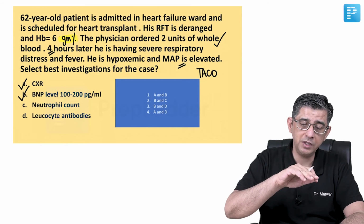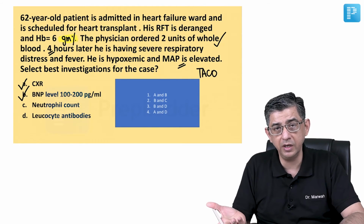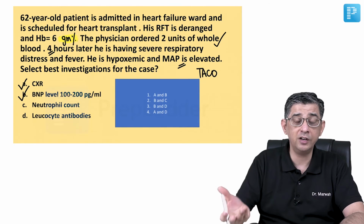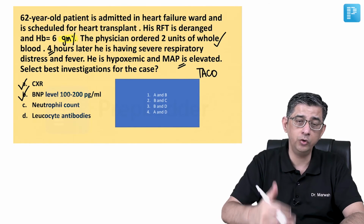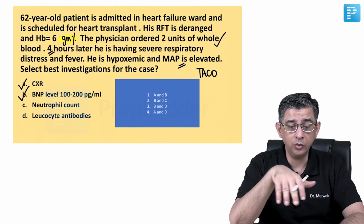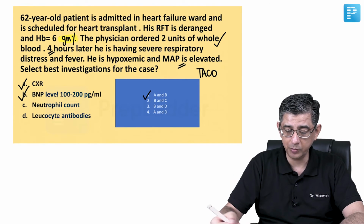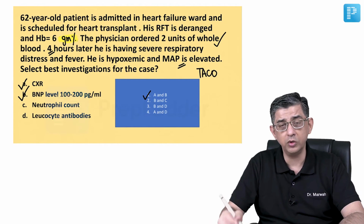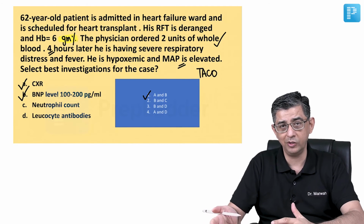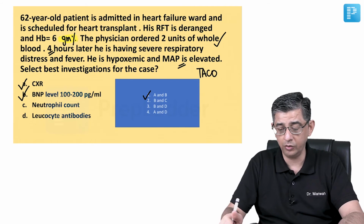Let me say the BNP values show a doubling or a tripling. That means this person is deteriorating and you need to act or intervene fast. So the logic of doing BNP values in a patient who's already in heart failure is just to demonstrate the quick deterioration occurring in this patient, which means A and B are the correct options for this question. And I think there were 2 questions on TACO. One I would let the pathologist discuss, and you can go to the pathology section for another question on TACO that was asked.